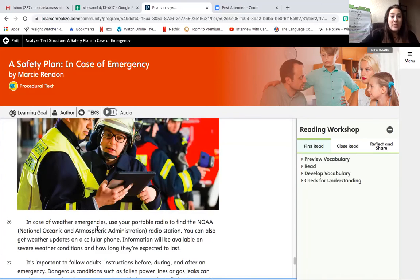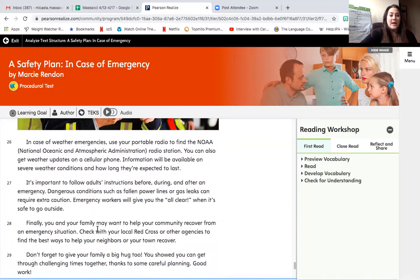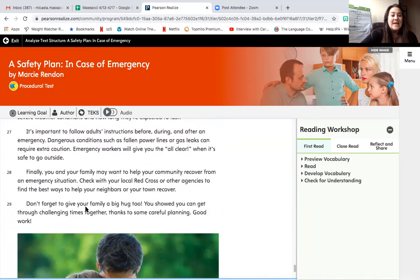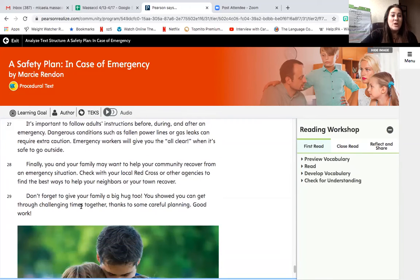So in case of weather emergencies, use your portable radio to find the NOAA, National Oceanic and Atmospheric Administration radio station. You can also get weather updates on a cellular phone. Information will be available on severe weather conditions and how long they're expected to last. It's important to follow adults' instructions before, during, and after an emergency. Dangerous conditions such as fallen power lines or gas leaks can require extra caution. Emergency workers will give you the all clear when it's safe to go outside.